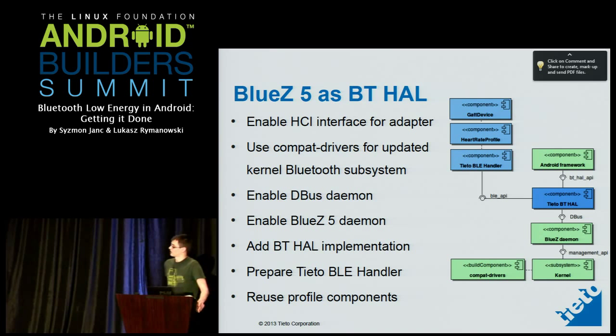So how do we approach the problem? Basically, we need to re-enable stuff that was disabled due to Bluez integration. So we enable the HCI interface by restoring the HCI attach service that brought us a standard kernel interface for user space. We follow the same approach as was described by Lukasz for previous releases. So we use compat drivers to get the latest and greatest Bluetooth subsystem for the kernel, because low energy support is still being developed. New features are added, so we wanted to have the latest code.